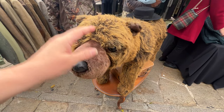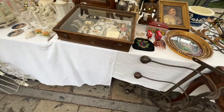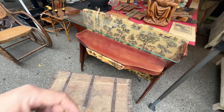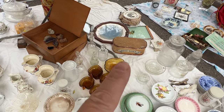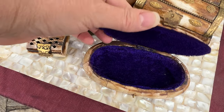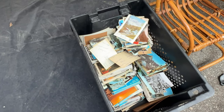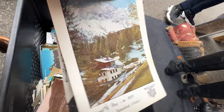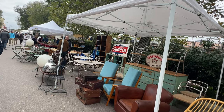We all need one of these. That is unusual. I think that's fabric. No, that is good. Fiori Viola. Are you kidding? It's a whole bin full of postcards. That's amazing. Almost everyone has their tent today. We're expecting lots of rain.